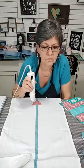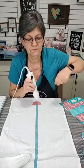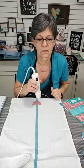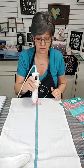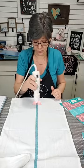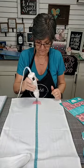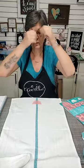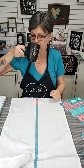Hey, Pam. Oh, awesome, Sue. You know what, Carol? Just practice on drop cloth. It's super cheap, and then you don't have to worry if you make a mess of it. For my classes, that's what I have, is little drop cloth squares, and they're great to practice on.